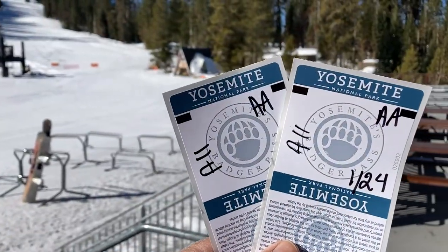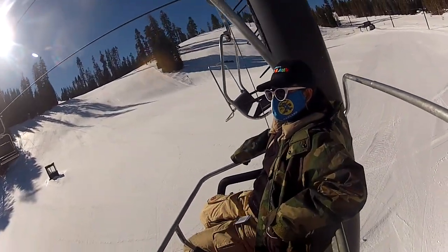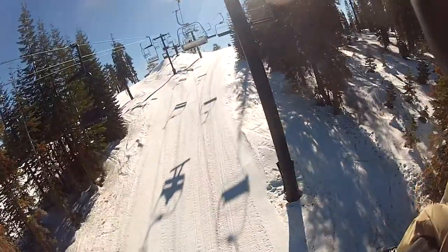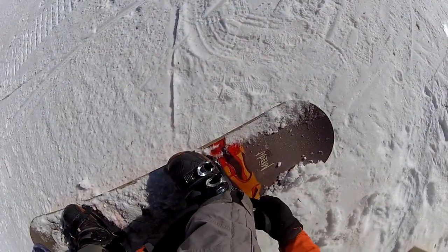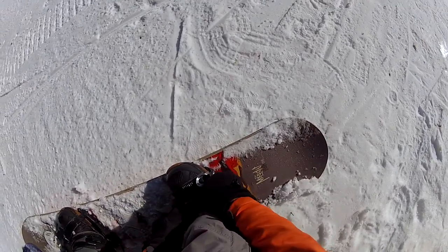Adult lift tickets are $62 a pop. That's Gabby on the lift, the cameraman. There were actually two benches where you could sit down and strap down.